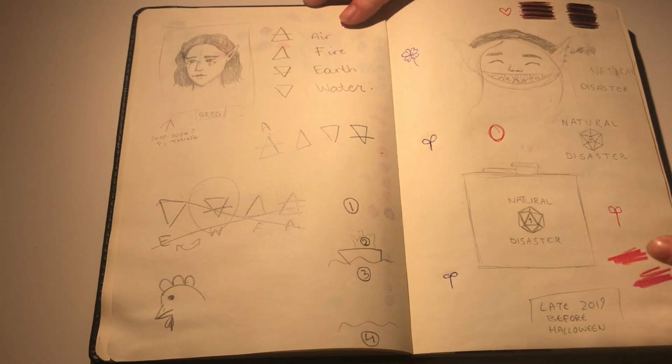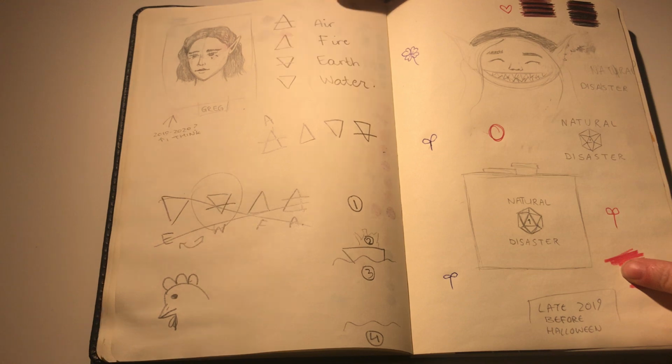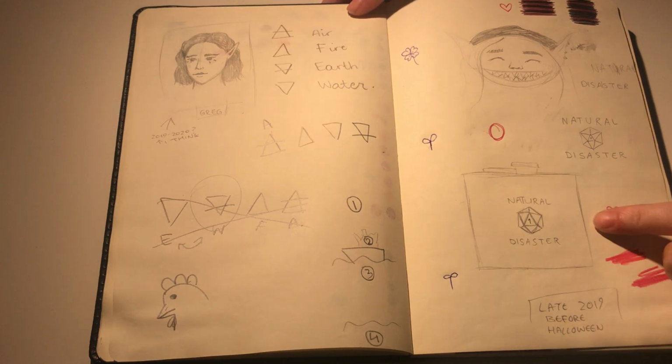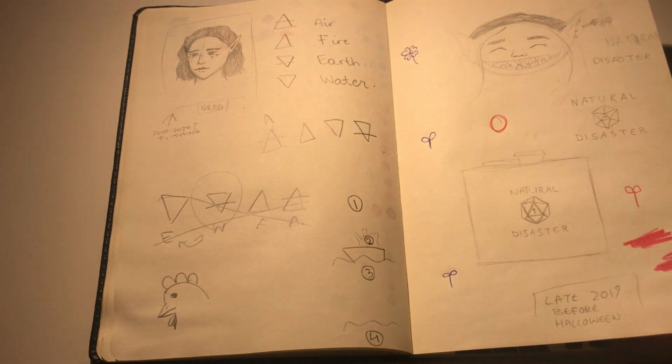The friend that I mentioned before and I used to live together, and we were throwing a Halloween party for some of our friends, and we were running a one-shot D&D campaign that I was gonna DM. For the vibe, I guess, we had flasks, and I was gonna paint this on my flask, which I did, and then I lost it, so that's fun.